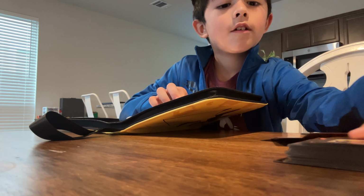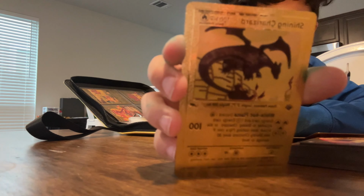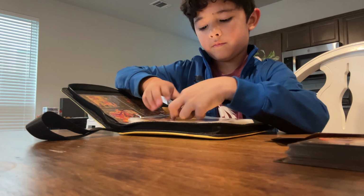Here's a Charizard, by the way. Oh my God, Rick.